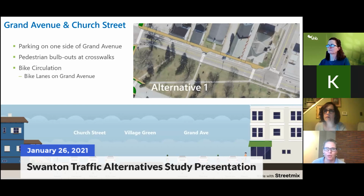In the top right corner, we're seeing alternative 1 for Grand Avenue in plan view, and at the bottom of the screen, we're seeing a cross section of what we're proposing for Church Street. And then you see the village green space in between, and then what we're proposing in cross section for Grand Avenue that is coupled with that plan view that you're seeing in the top right corner.